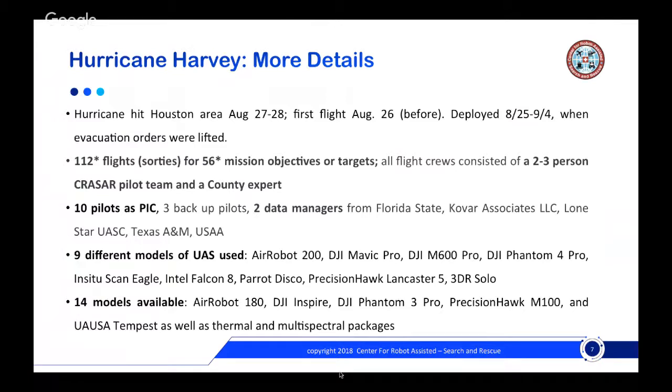We had 112 flights, which we will call sorties. The star, whenever we use a star, includes the one flight that was interrupted and had to be terminated because of a software glitch. We had 56 distinct missions that we were given to fly, and all the flight crews consisted of a 2 to 3 person pilot team, which had the 2 pilots, plus a county expert.